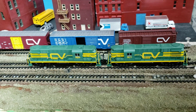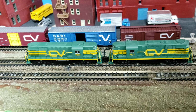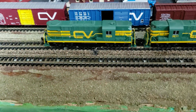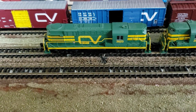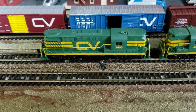Hey, this is Cool Trains in Montreal, and I'm showing off some new locomotives and some new freight cars today. These are my Central Vermont RS11s. These are Atlas locomotives. They represent ALCO RS11s built in the late 50s, 1958 or 1959.